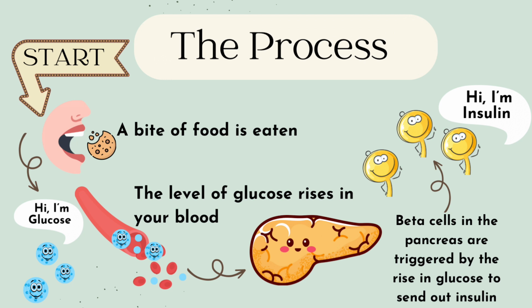At the moment, they're happy little guys. They go in, they do supply energy to the body. So they're not all bad. Everything's good. And then the bloodstream carries that glucose off throughout the body.